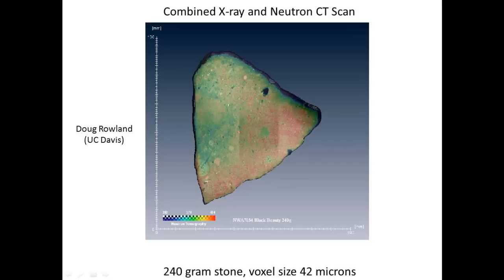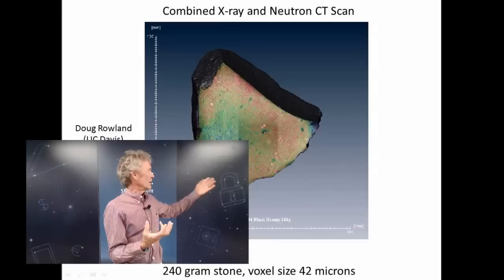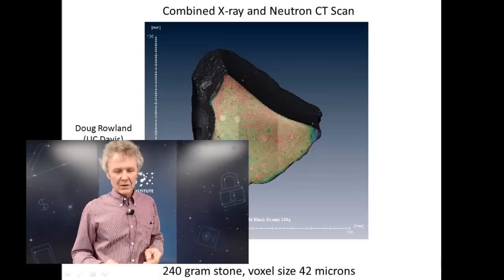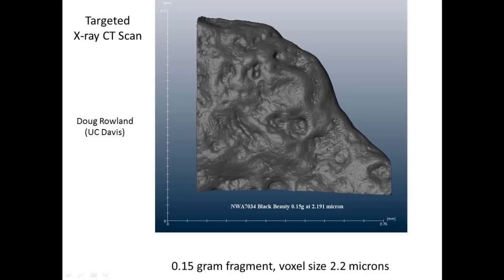You can also use tomography targeted. So this is a fairly coarse scan of a sample that you can hold in your hand about this big. And making a movie like this is very time consuming and costly. But once you see something interesting, then you can say, okay, let's target it. And so that's what the next one is. This is a targeted scan. And now we're not doing neutrons, we're just using X-rays in this one. And this fragment is only 0.5 grams. So this is a tiny little piece. But look at the voxel size, 2.2 microns. So now we're going to see lots of detail. And this is when it gets really interesting. I wish we had this for the 240 gram one, but that would probably take months to do.